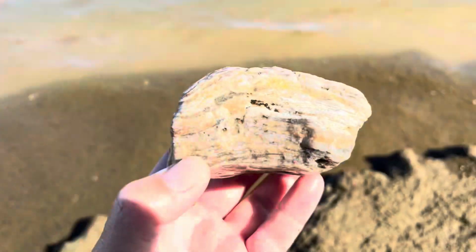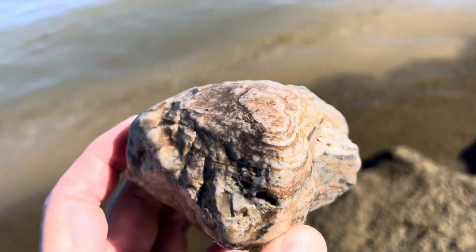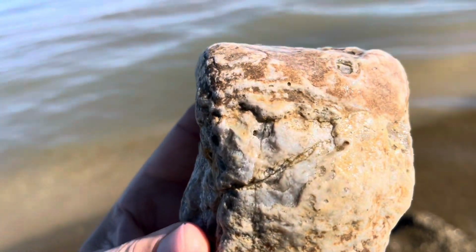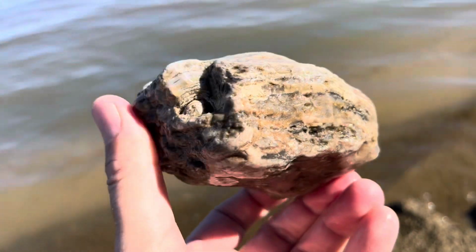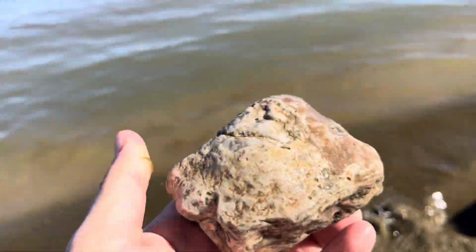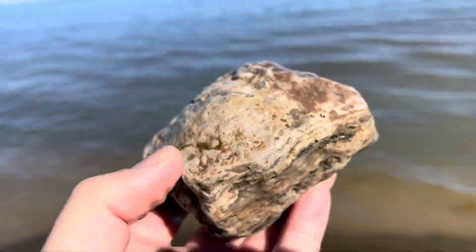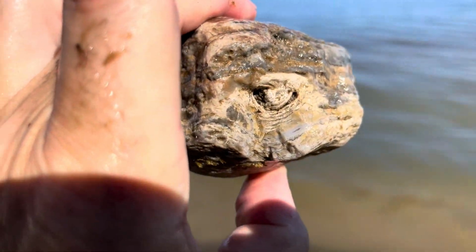All right, first big fossil find. Big chunk of stromatoporoid. Kind of goes into some limestone on top. Patterning around the sides, nice little pocket right there of all the layers. That's really cool. I took it out of the ground right there, right out of the sludge. So I think that's an A+ for the first stromatoporoid of the day. Big old chunk. All right, let's find some more.